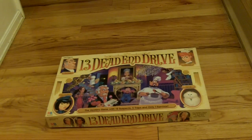And normally when I walk into the thrift store, there's a big section out in the front where they have, it's behind glass windows. And normally when you go into the thrift store, it's behind the counter. So if you want to see the stuff back there, you have to ask the people. They bring it up to the counter and then they show you what it is. So I walked into the thrift store, didn't see anything in the windows. Walked around the thrift store for about 15-20 minutes. Ended up seeing this 13 Dead End Drive. Figured I'll pick it up, see how it is.